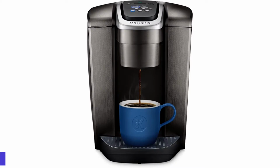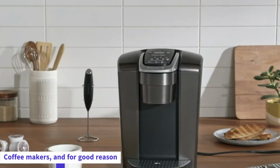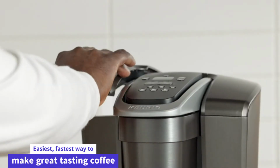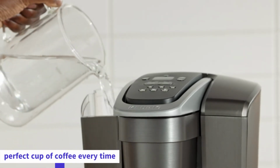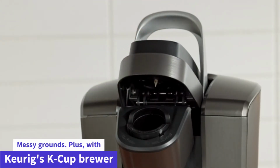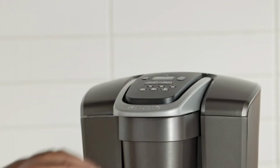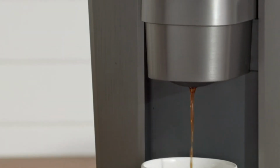Next, number 4. Keurig K Elite Coffee Maker. Keurig is the one brand for coffee makers, and for good reason. The K-Cup brewer is the easiest, fastest way to make great tasting coffee. K-Cup brewers brew the perfect cup of coffee every time. They're convenient, they save you money, and you don't have to deal with messy grounds. Plus, with Keurig's K-Cup brewer, you can enjoy your favorite coffee without the mess. Enjoy the convenience of brewing fresh, strong coffee in a matter of minutes.